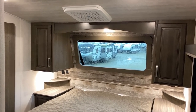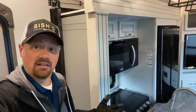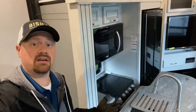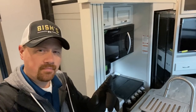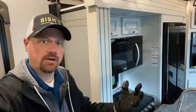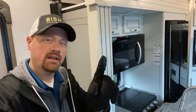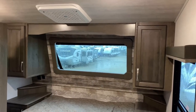Am I wrong? And with the slides closed in road mode, I know that at a glance, it looks like it sucks. It looks like you lose out on the kitchen and all kinds of stuff. But hang with me here. This RV actually can have like 80% function if you're willing and able to do one thing. But I'm getting a little bit ahead of myself here.